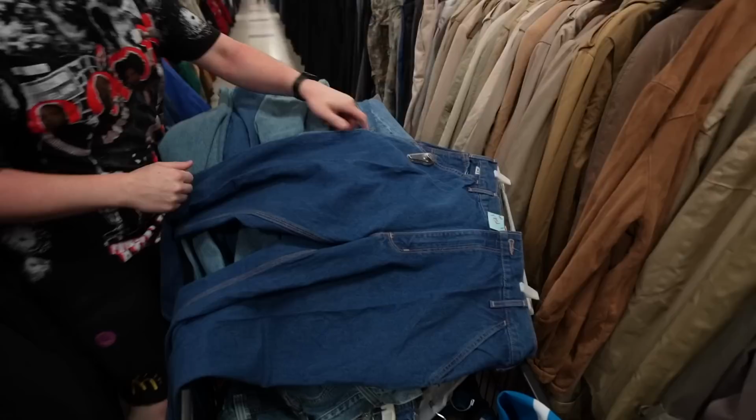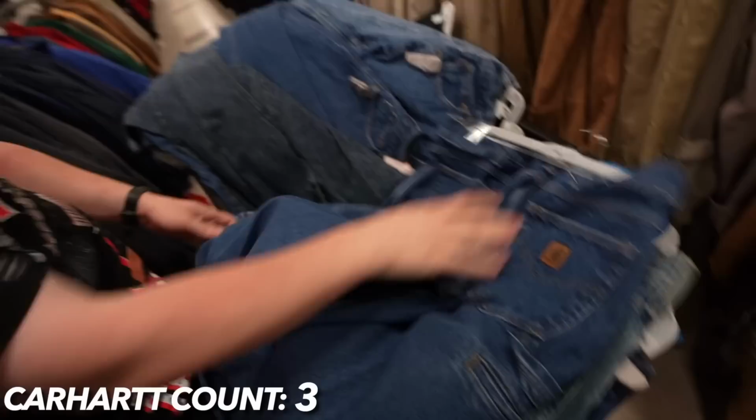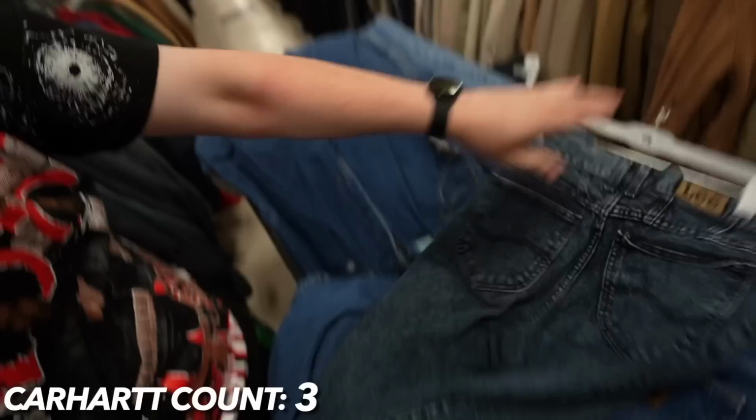God, doggy. All right, so we got them Carhartts. Fire resistant. We got them Carhartts. Okay. We got some more Carhartts. Ooh. Okay. We got some Lees because I like the color. Oh yeah, there's some nice Lees. We got some more Carhartt. And then another pair of Carhartts. We got some more Carhartt. Okay, man. What else? Carhartt, okay. And another pair of Carhartt.